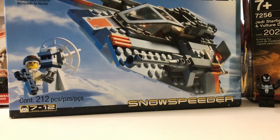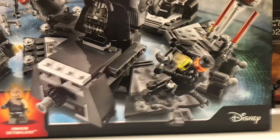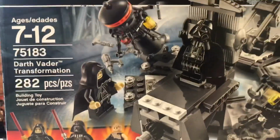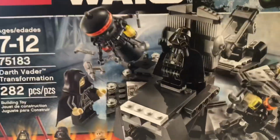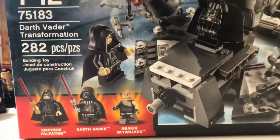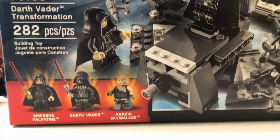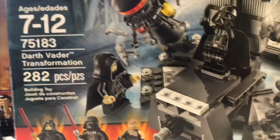Second thing from that order is the Darth Vader transformation. I've been wanting this set for a while too. Cool set, cool minifigures. I don't even have a Darth Vader right now, whether that's a mind-blowing surprise or not. Cool Palpatine, battle-damaged Anakin, a couple of robots, and it's got a cool play feature from what I've heard, so I'm happy to pick that up.